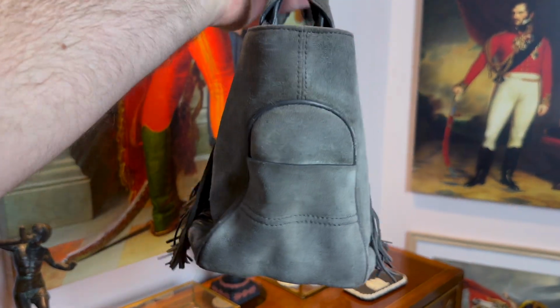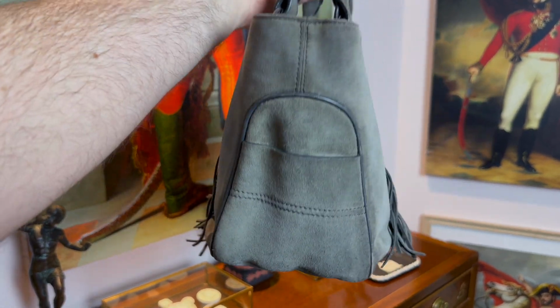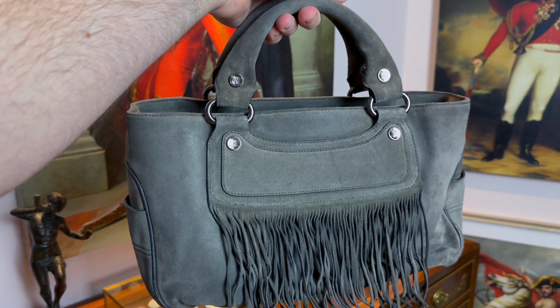I can't afford to keep this bag because I don't have the real estate in my closet. And secondly, it just doesn't make sense to have a fourth Boogie when I love the other three so much. And I just have that original feeling of pulling this out of the padded mailer, being disappointed in its condition, spending so much time cleaning it. I don't feel anything for it. It's a complete set. Like, I should be over the moon, right?